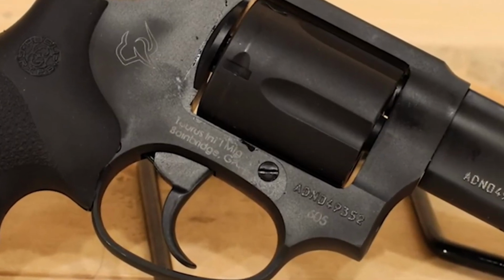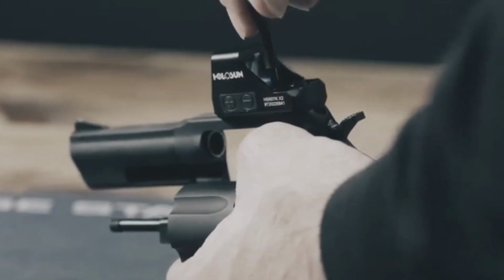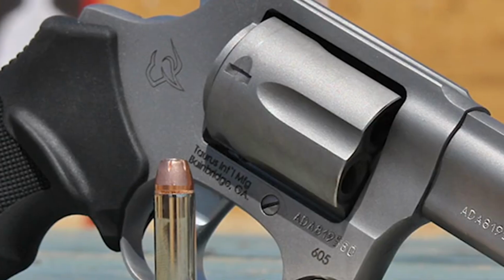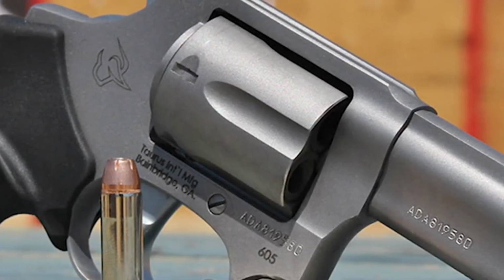The recoil management is mediocre at best. While it's not as brutal as some ultra-lightweight models, users still describe the recoil as brisk and annoying after 50 rounds. Combined with the heavy trigger, this makes extended practice sessions a chore rather than enjoyable training.